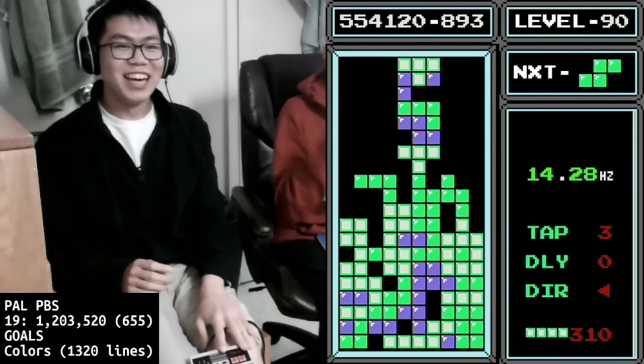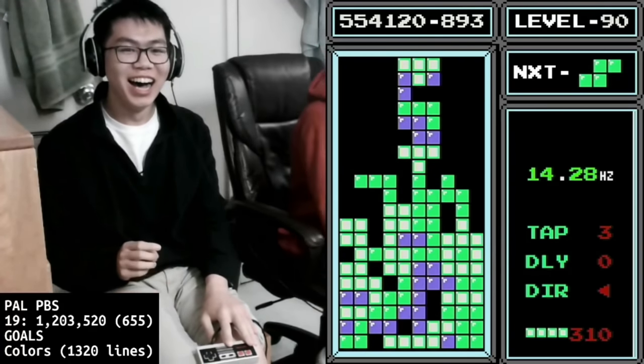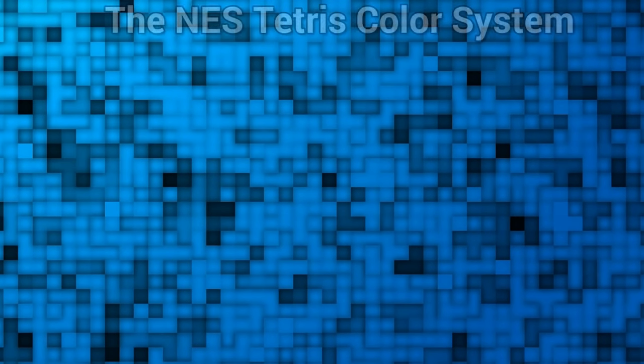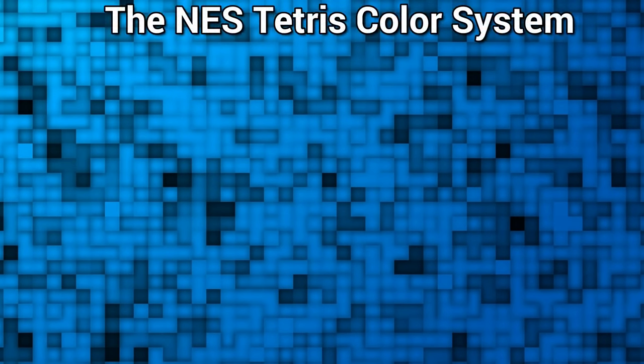But from that point onwards, he was only focused on the line metric, realizing that he had a potentially absurd new goal that was actually within reach. To understand the goal in question, let's quickly discuss how the color system of NES Tetris works.